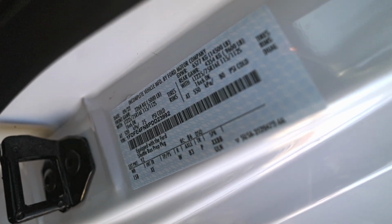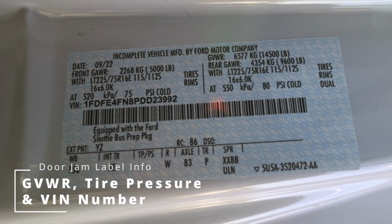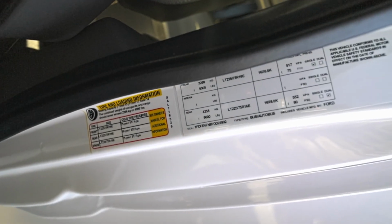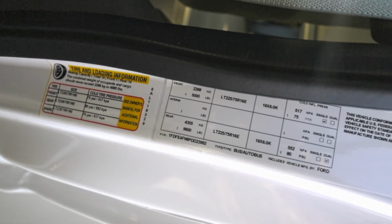door jamb. On this label here, you can find a variety of other information aside from your vehicle's VIN number, such as your gross vehicle weight rating, also known as GVWR, which can be important for weight stations, and even the recommended PSI for the vehicle's tires for when you check or fill them with air.